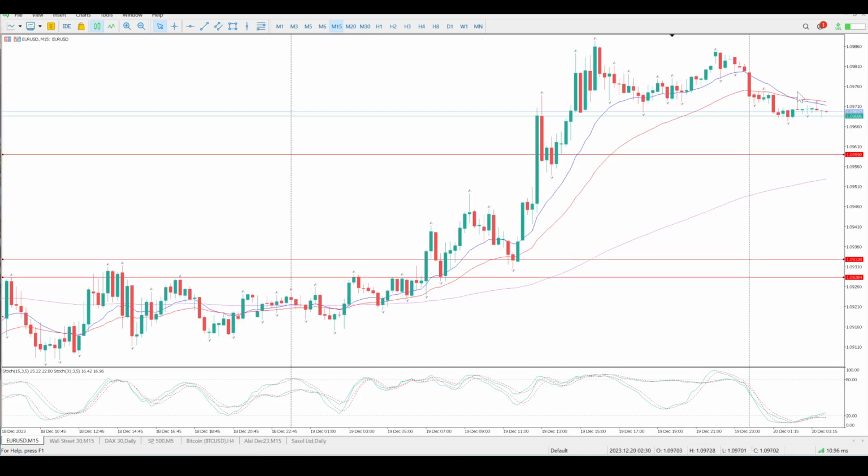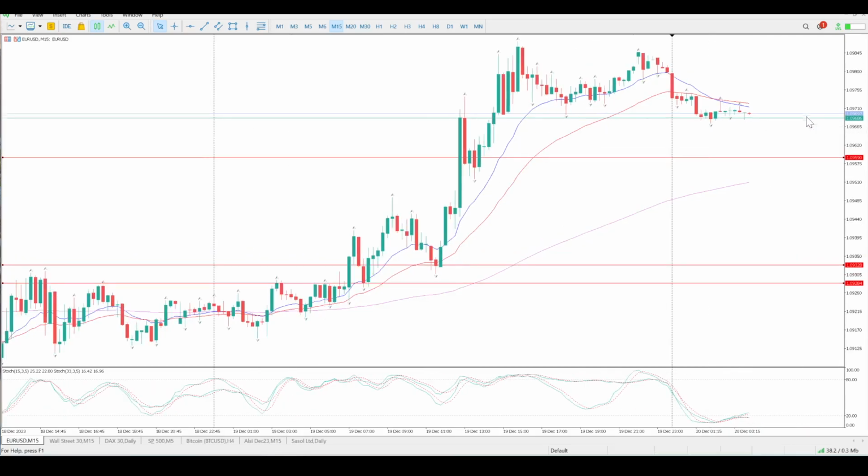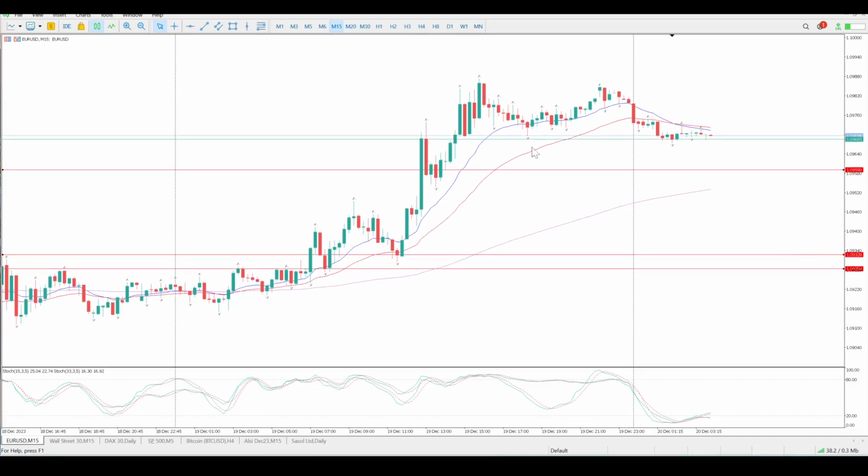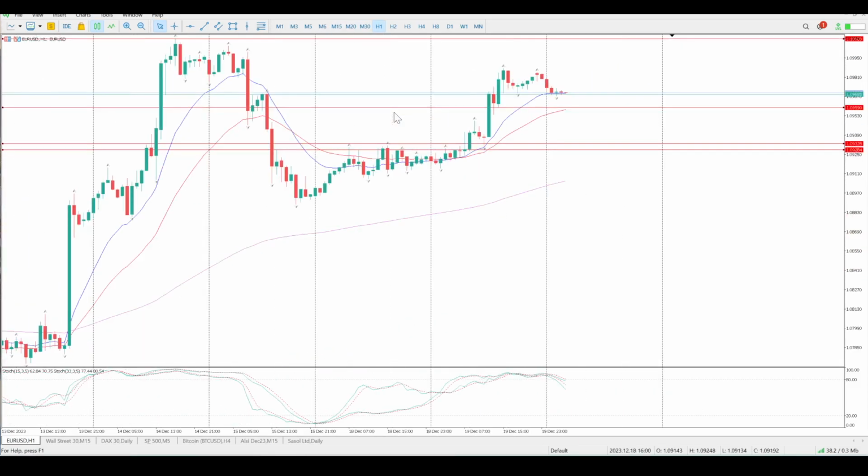So for now, muted right now, nothing really going on. I still think this is my level, 109.590. I don't think anything over here is going to come into play. So that's what I'm looking for: 109.590, looking for a move back to the upside. Obviously the high of yesterday would be tested, but ultimately I'm looking for 110.089 to the upside.